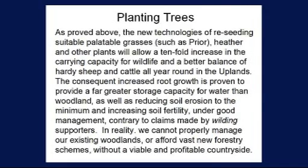As proved above, the new technologies of reseeding suitable palatable grasses such as briar, heather and other plants will allow a tenfold increase in the carrying capacity for wildlife and a better balance of hardy sheep and cattle all year round in the uplands. The consequent increased root growth is proven to provide far greater capacity for water than woodland, as well as reducing soil erosion to the minimum and increasing soil fertility under good management, contrary to the claims made by wilding supporters. In reality, we cannot properly manage our existing woodlands or afford vast new forestry schemes without a viable and profitable upland countryside.